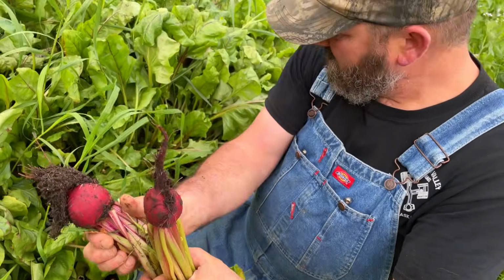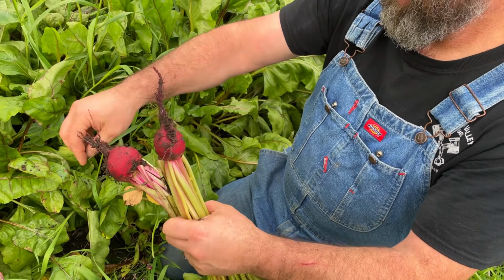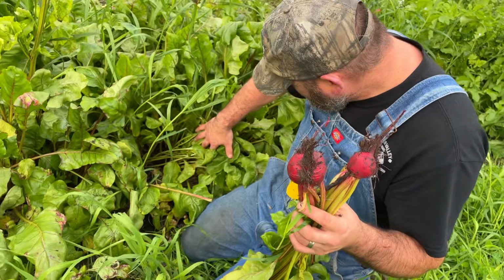I know everybody's like, that's the smallest beet I've ever seen. Well, thanks, people. That's the biggest beet that we've ever grown. So we are happy. This one? Maybe. Yeah, that is. He's beautiful. All the ones the other year were like tiny, perfect cherry tomatoes.